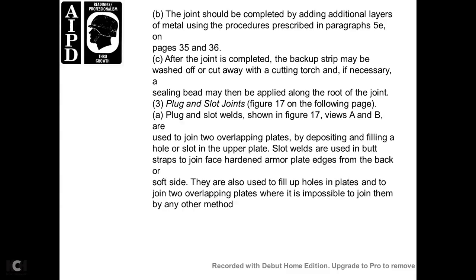The joint shall be completed by adding additional layers of metal by the procedure prescribed in paragraph 5E on pages 35 and 36. The joint is completed with the backup strip, making a washout and a cutaway with the cutting torch if necessary. The sealing bead may be applied along the root of the joint.